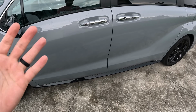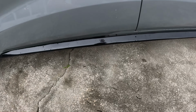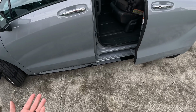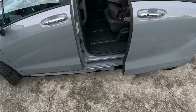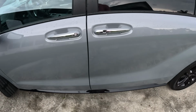And this is where it comes to automation. You see this little wireless piece down here? You can kick to open the side door, and that is a game changer. It's super, super easy. In fact, I'm gonna close this again with a kick. There it goes.